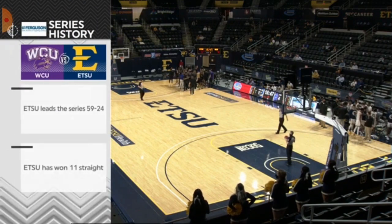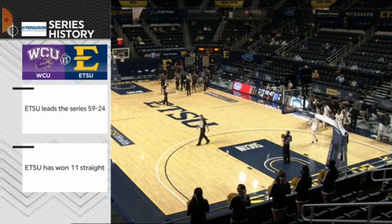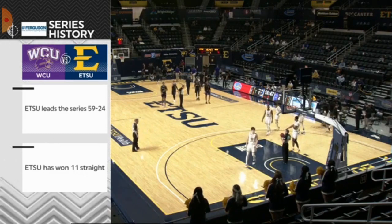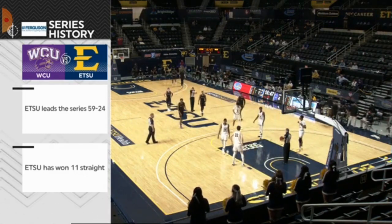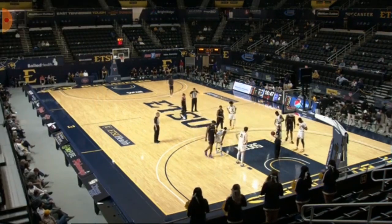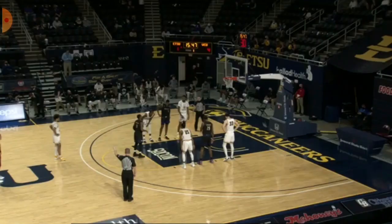Ferguson Enterprises series history, and it's a head-to-head that has been absolutely dominated by ETSU since Jason Shea showed up on staff. The Bucs have won all 11 against the Catamounts with Shea as an assistant under Steve Forbes, 8 of those coming by a double-digit margin. Today, Shea's first time facing Western as head coach, and it appears, Bruce, that these two programs are perhaps more evenly matched than ever entering today.